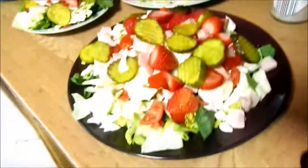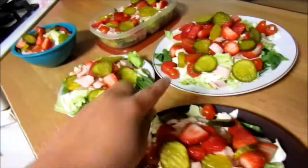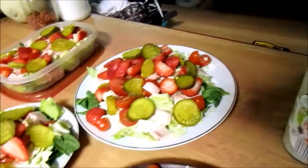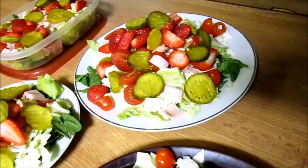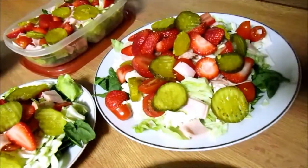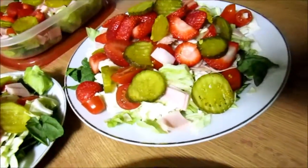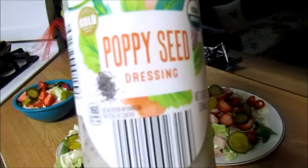And then for dinner, I made these really big sweet summer salads. And this is my portion. It's made with iceberg lettuce, spinach, cabbage, romaine lettuce. And then I topped it off with grape tomatoes, strawberries, the bread and butter pickles, and some chopped turkey. And then we're gonna have that with this poppy seed dressing. So I'll use the 2 tablespoons for 160 calories.